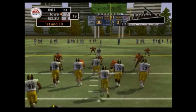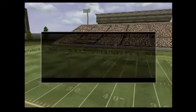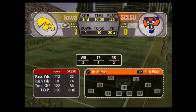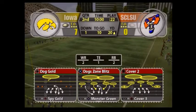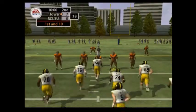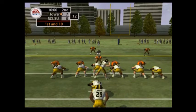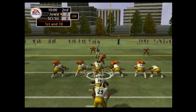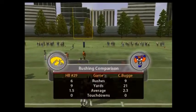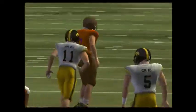First and 10. Ball on the 20-yard line. A long ways yet to go, but at the end of one, our score, Iowa 7, the home team, nothing. It's first and 10. This is the sixth play of this drive. Number 29 lines up in the deep back, I formation. Pitches right. And they hit him in the backfield. Here the receiver needs to do a better job of holding his block on the corner or there's no place for the ball carrier to go.